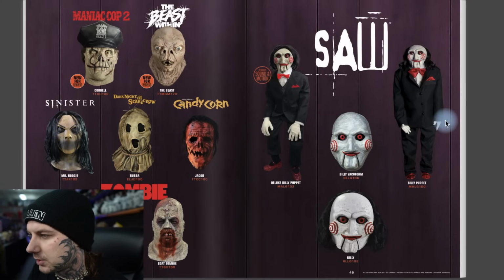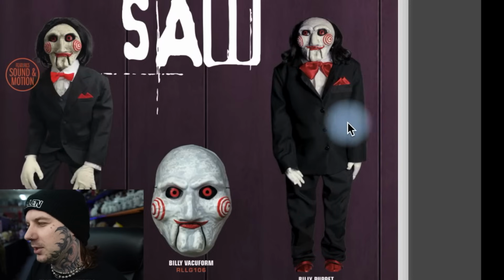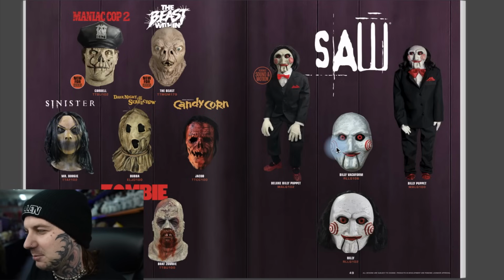We got the Saw stuff, which I never looked at how different the deluxe Billy the Puppet and the regular Billy the Puppet look. Like, the deluxe one looks amazing, and the old original doesn't look bad until you stop and look at the shoulders. He kind of looks like H4 Myers or like Batman, like with the shoulder pads or something. Kind of weird, but whatever.